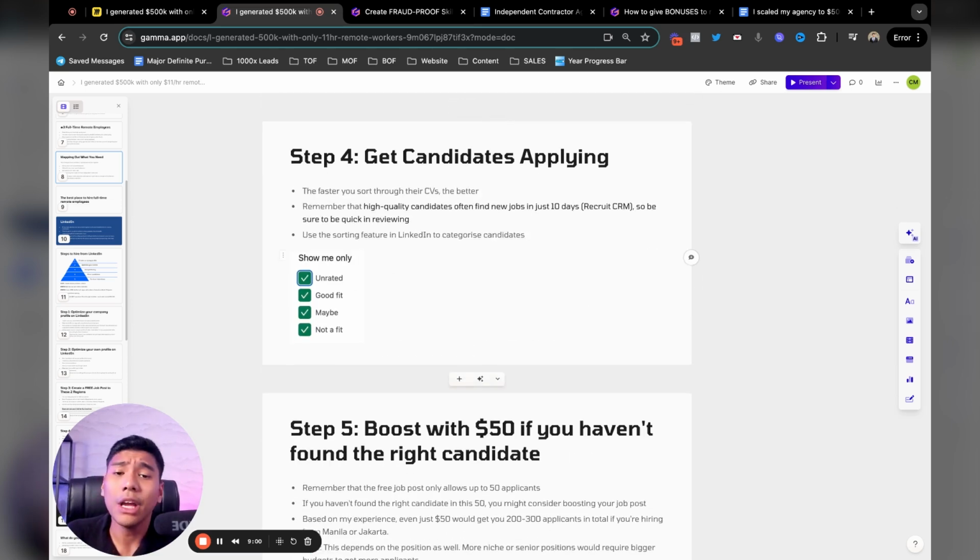Step 4, you get the candidates to apply, and then you want to filter them. It's the same as speed to lead or speed to customer service. It's very important to have speed in reviewing your candidates' CVs and resumes, because high quality candidates are in demand. According to recruitcrm.com, they usually find a new job in just 10 days. So be quick in reviewing.